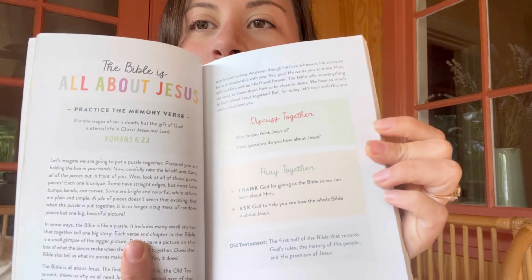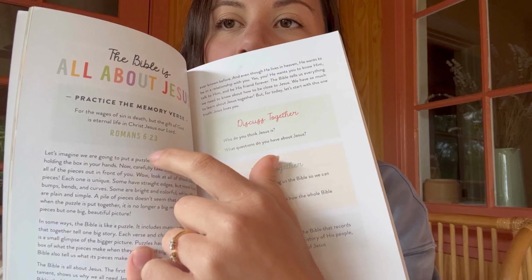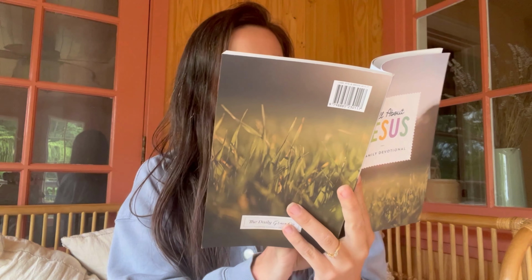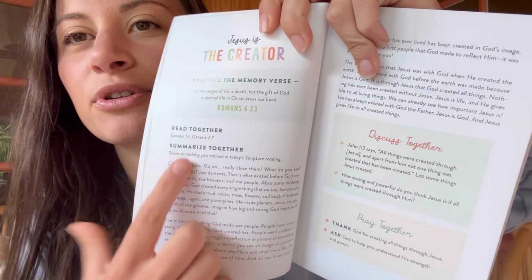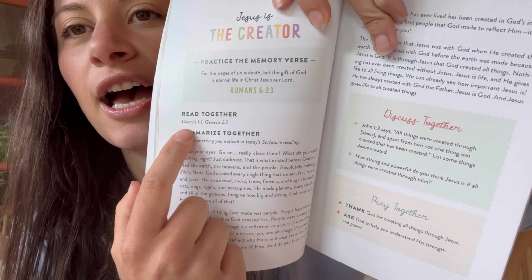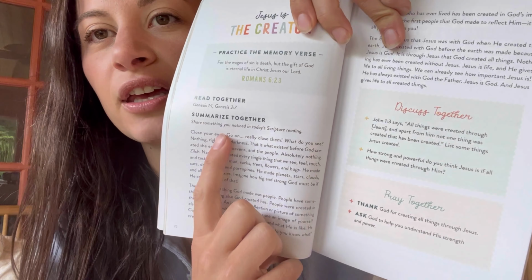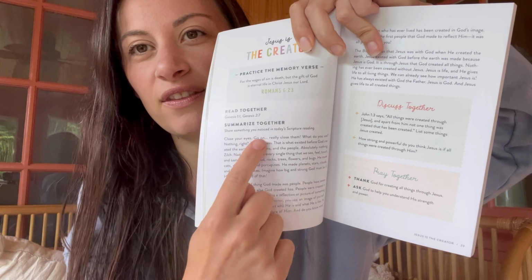I'll show you an example of what it's like. So here's the verse that they're memorizing, and then you read, where does it say? Maybe that's the first one. Okay, sorry. Okay, this is a better example. So you're still memorizing the same one. So you read these together. It's out of my Bible, and then we talk about it, and I love the way that they talk about the scripture.